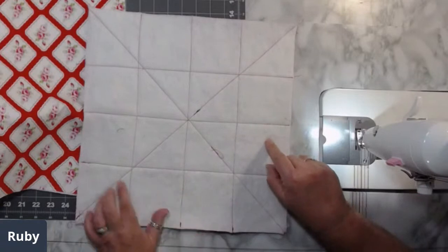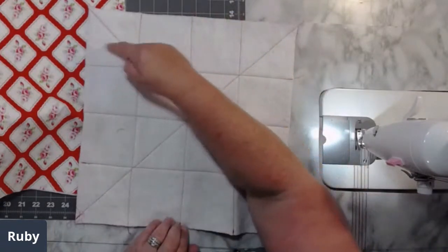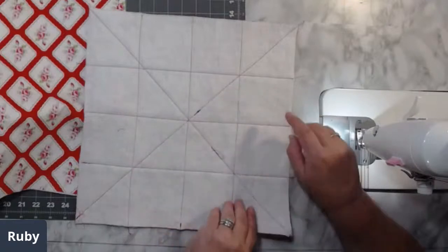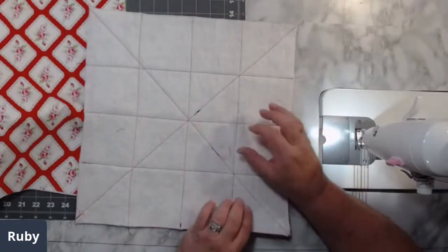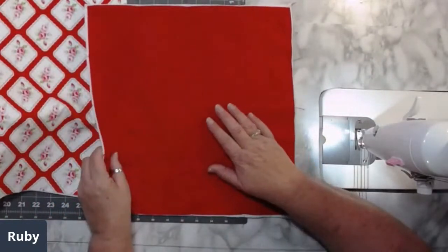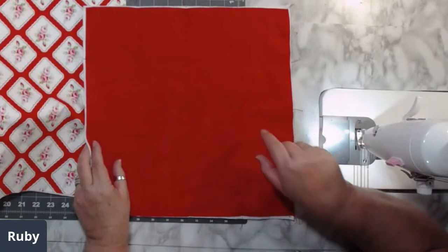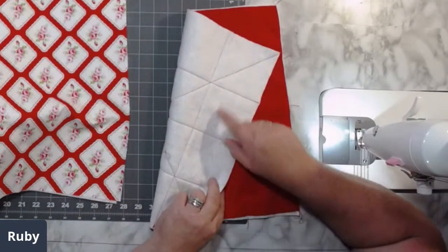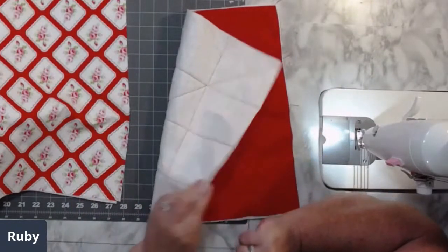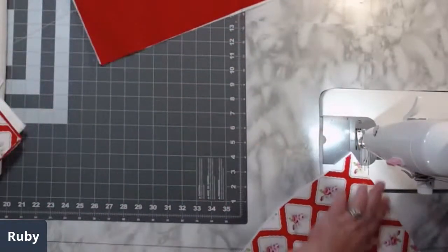And I can tell these are a little bit wider. You can go and do some more lines here if you want, so that when you wash your bowl cozy, your batting doesn't crunch up on you. The more quilting lines you have, the less likely this will bunch up. Remember that. Now, on to number two, how fast that was.